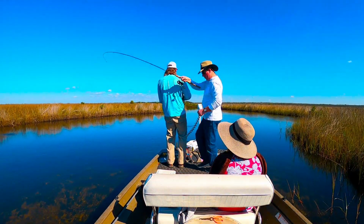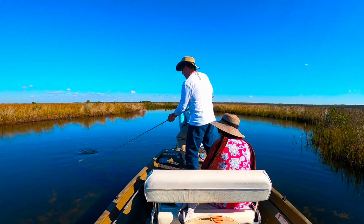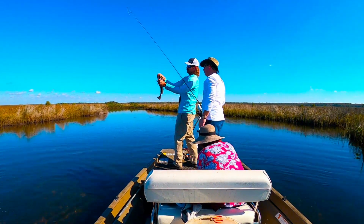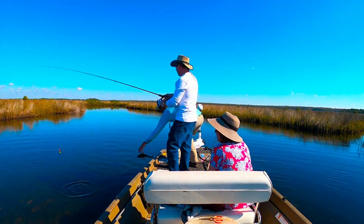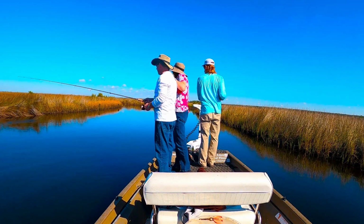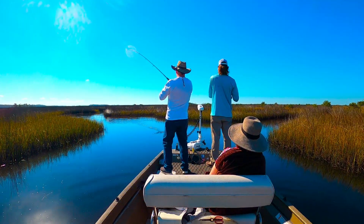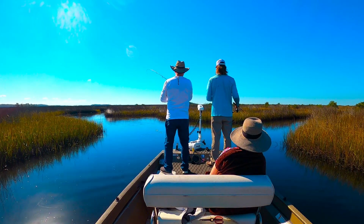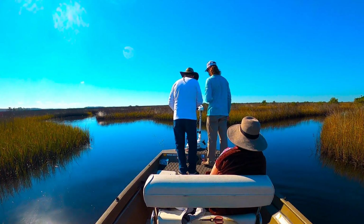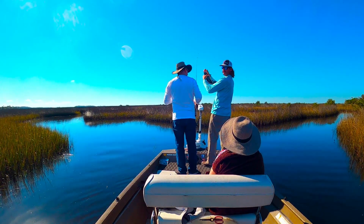Another little redfish. Come on the top side here. Yep. Nice fish. Oh, look, darker colored one. Yep. New spot. I'll let you get back to fishing. There's some fish on board. Farther back in these creeks where the water is a little more tannic, they get a darker color to them.